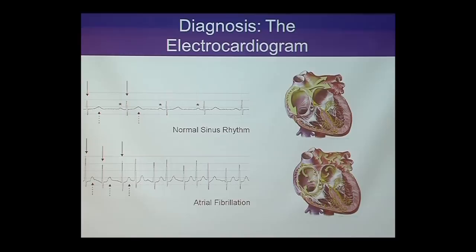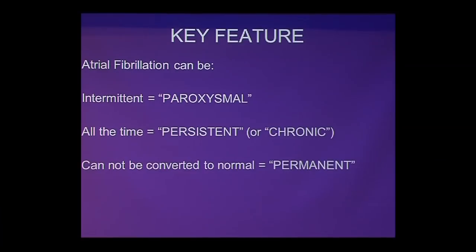So we can have things that are regularly irregular. So if you have a repeated early beat, for example, that's not regular, but it has a pattern to it. In atrial fibrillation, one of the prime findings is that the heart rate is irregularly irregular. There's no rhyme or reason to it. It's completely chaotic. It's important to understand that atrial fibrillation can be intermittent, so it can come and go on its own. We call that paroxysmal atrial fibrillation.